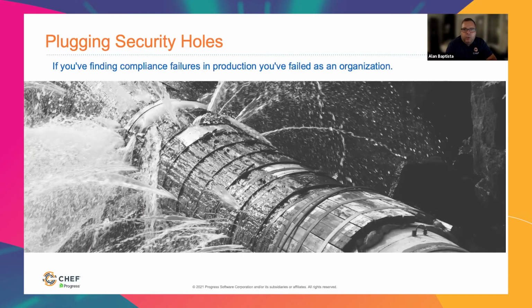Sometimes when you're working on security and compliance, it really feels like you're plugging holes in a dam. Once you plug one hole, another one pops up and you have to go run and patch that hole. Ultimately, if you are finding compliance failures in production, you've definitely failed as an organization, as a security institution, and definitely as an InfoSec organization.